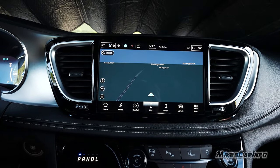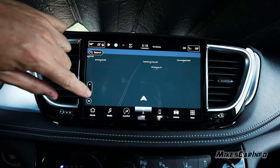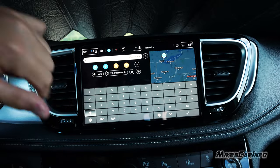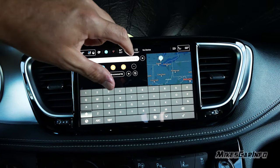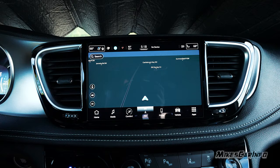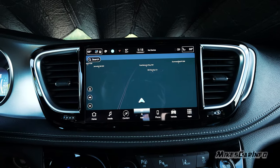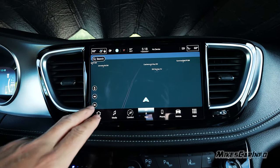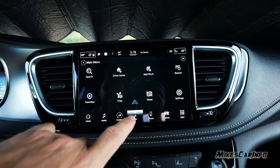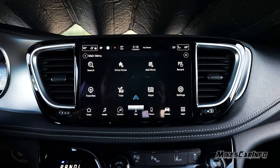The next one is the navigation system, and it has a really nice-looking map. You can do a search here, find an address or a particular thing that you want. It has a full keyboard layout, which is nice. Also, you can do searches with your voice, with the voice recognition, which is also awesome. You can also save addresses and all that stuff. You can have your home, add your work, recent ones, different trips, have favorites, and then you can put in settings like avoid tolls and stuff like that.